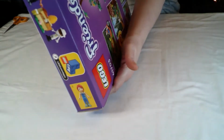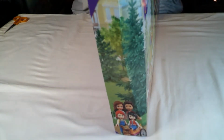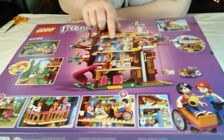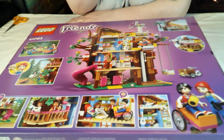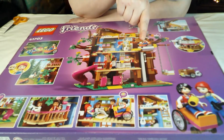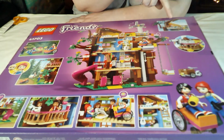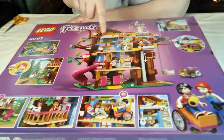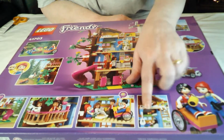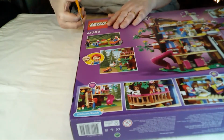So at the top of the box you can see the one-to-one mini doll. Not much happening on the sides other than the weird shaped boxes, which I don't get. And then the back shows the rear of the treehouse, and you can see how much is going on. We seem to have a swing at this side, and a lift, because Sebastian is in a wheeled chair, so he obviously has a few mobility issues. This bit lifts up to access here, and there are loads of little shots of how you could set your play scenes up. Obviously you can set your play scenes up however you want. That is the beauty of Lego.